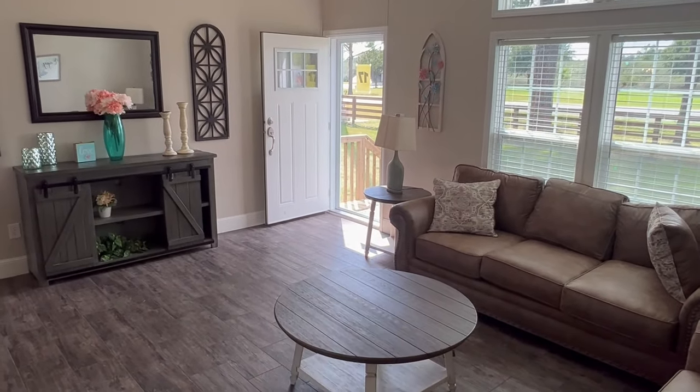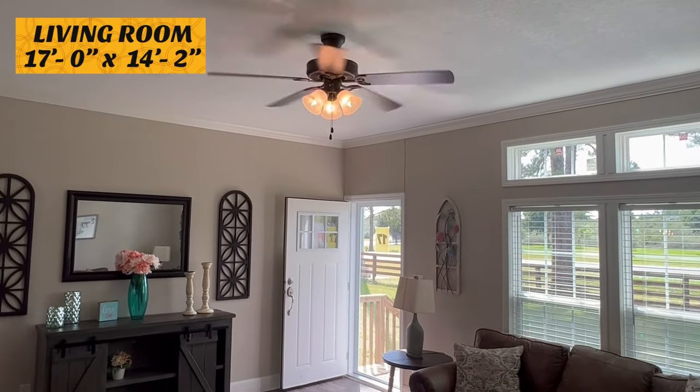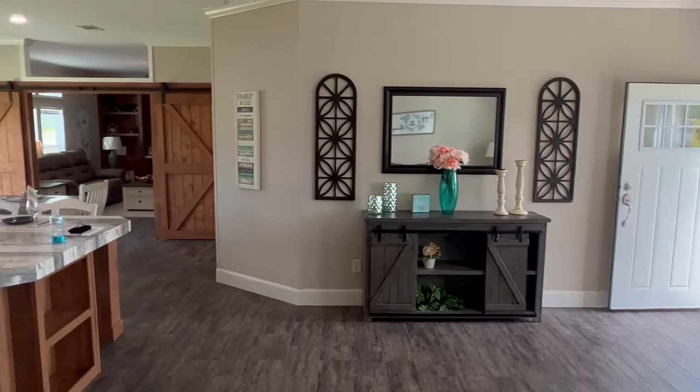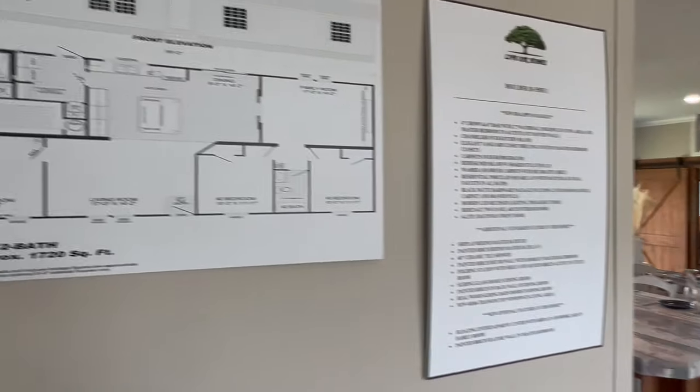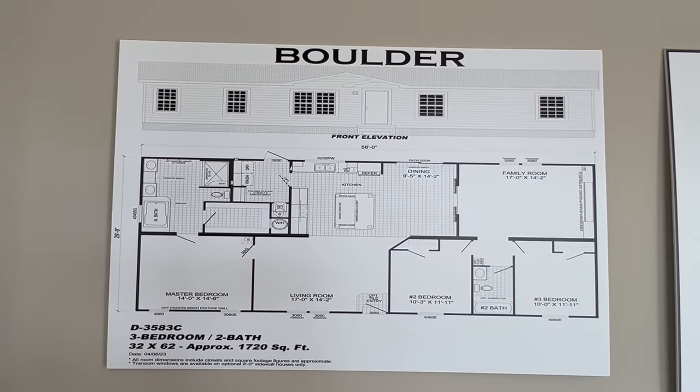So that's the front door where you just came in at. This will be your ceiling fan. And you also have a space for your entertainment center right there. And this is the home's information right here, additional information. Feel free to pause the video if you want to look at it.